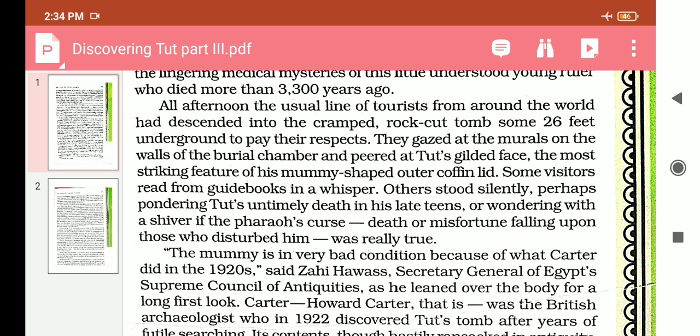Many people stepped into the small tomb and looked in admiration at the murals on the walls of the chamber. Murals means the paintings on the walls of the chamber. They also took a look at the face of Tut that had been painted with gold. That means the face of Tut had been painted with gold.